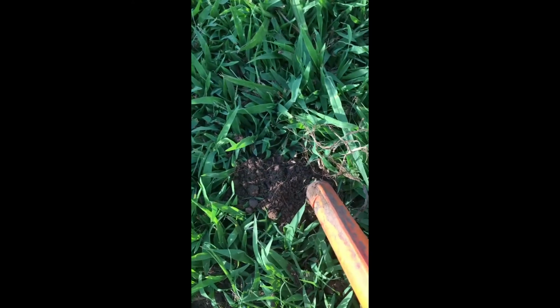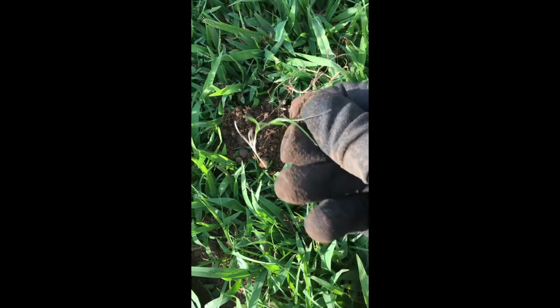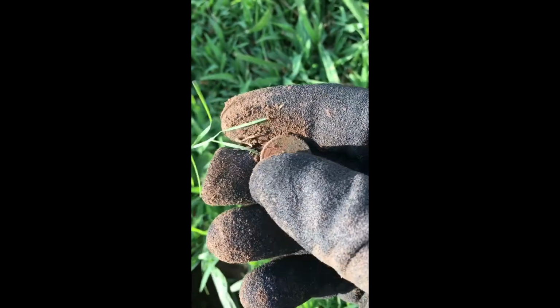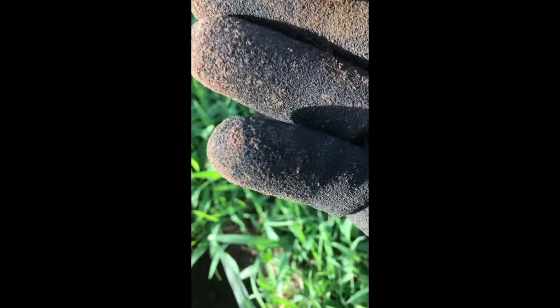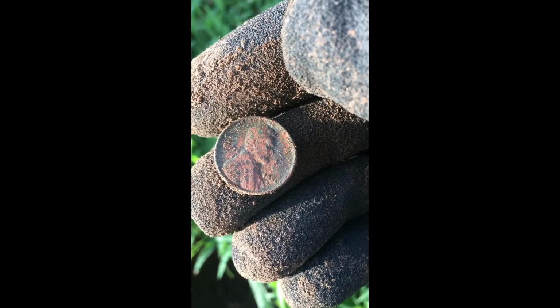Alright, looks like I got it out. There's a coin. Let's see what we got. Another Wheatie. Another Wheatie. This makes, I think, the 6th one out of here. Looks like it's going to be a 1950 maybe. 1950 Wheatie.